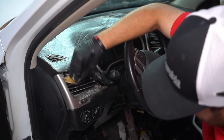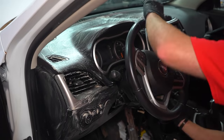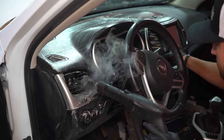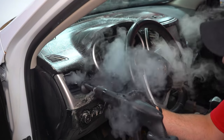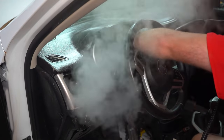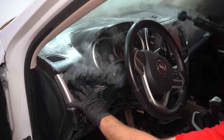So moving on to cleaning the interior panels of this vehicle, I'm using our MAD clean followed by a detail brush and then our steamer to make sure I clean and sanitize all these panels, make sure the mold is 100% gone. As you guys see right here, I'm flushing out the air system with the steamer, and that's gonna hopefully kill off any mold that is stuck inside of the system. And I'm gonna use the same process on the rest of the interior.